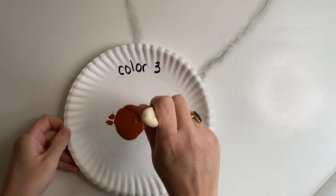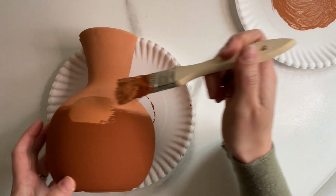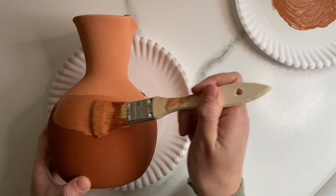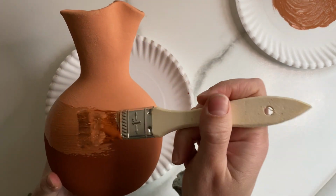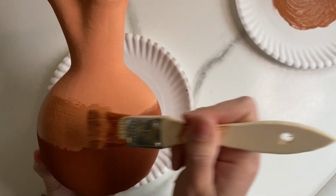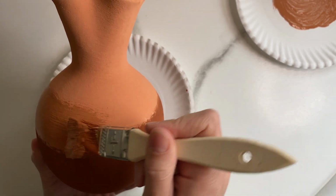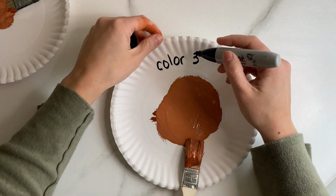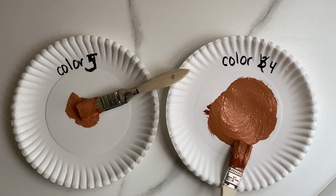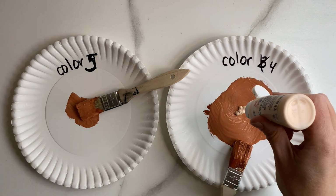Next, I made a tray for color number 3, which was just color 1 and color 2 combined. I painted a thick stripe of color number 3 over the line where colors 1 and 2 meet. I then used the tray for color number 3 to make my 4th color, which is colors 1 and 3 combined, and labeled the tray color number 4. I also made color number 5 our final color by mixing color 2 and 3 on a tray labeled color 5. By now you can probably see that this got complicated in a hurry.